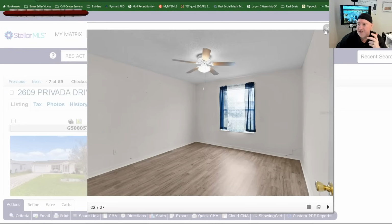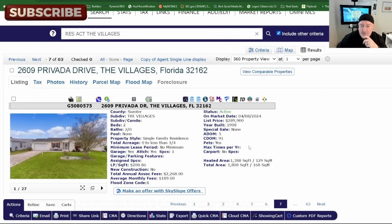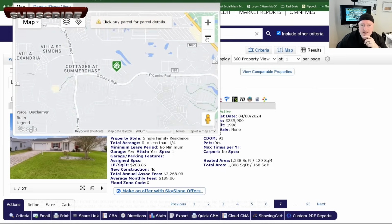So this house is not in bad shape. You can tell it's a little dated, but overall it's not in bad shape. Would I pay $289? Me personally, it is 1,388 square foot, but I think there's some better options down below. Unless you want this area near Brownwood. Where is this on the map? Depends what it's near, folks. What's it near?